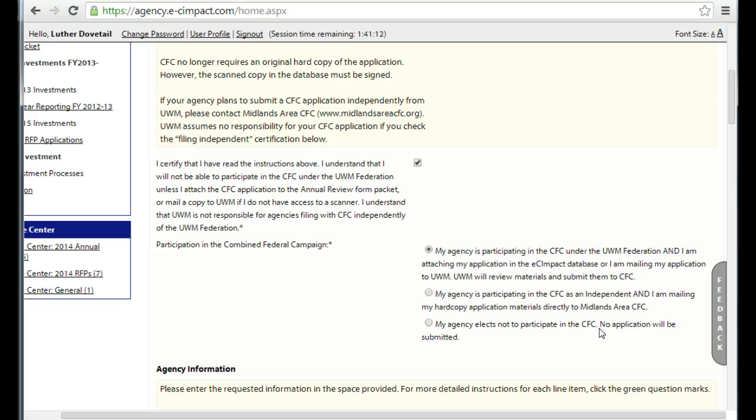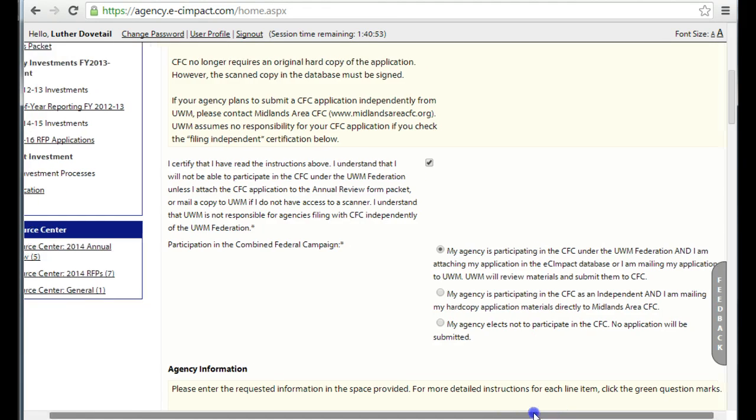Option 2 is for agencies who elect to submit all application materials directly to the Midlands CFC, and United Way of the Midlands will not be responsible for them as part of the CFC campaign. Option 3 is for those who are either not eligible for CFC or for those who elect not to participate, which you are welcome to do.